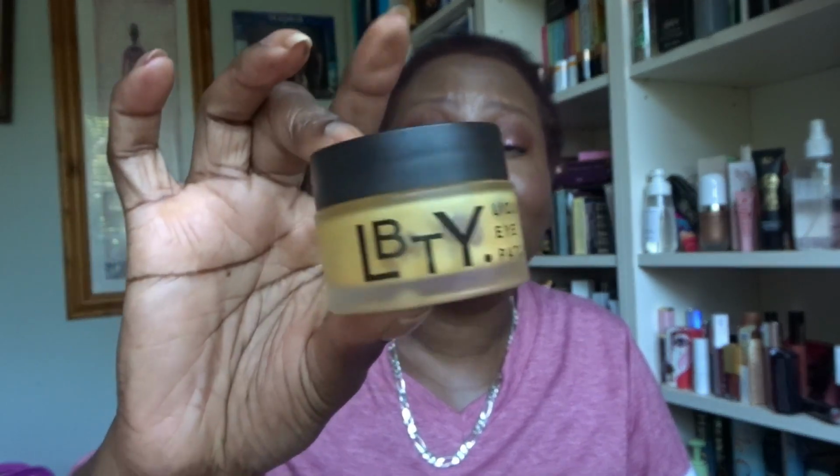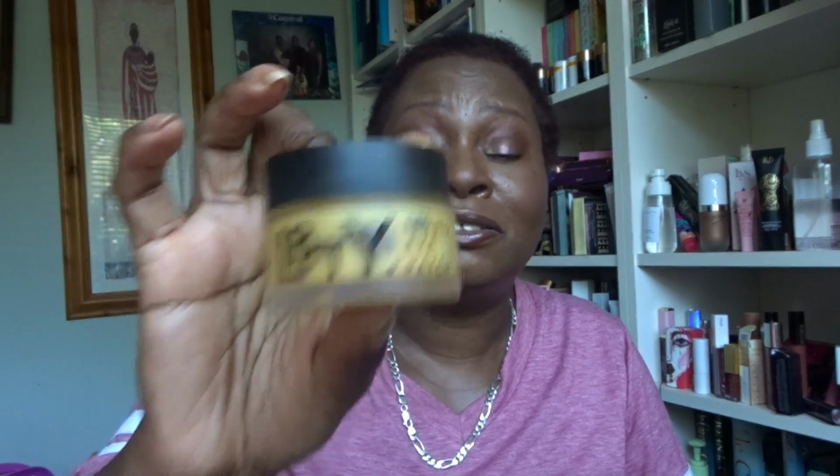But as an eye cream, I did enjoy this. This is from Liberty London, and it was a nice one, and you get a lot for your money. Because they normally do come in only 15 ml tubes. Right, what else we got here?